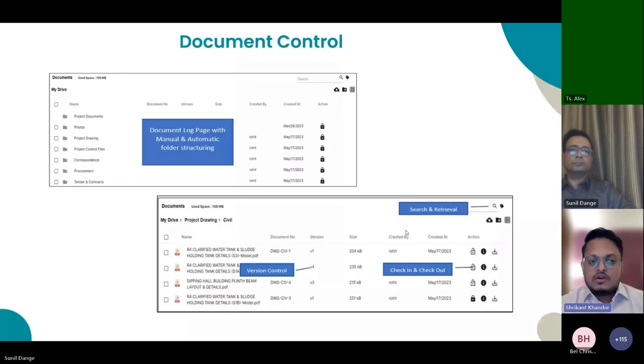Along with that, Exto also has a feature where you can add additional files and create folders, just like any shared folder or drive that we use. Here also access control can be given. What Exto does is revision control is done automatically via Exto. The latest version, as you can see in the bottom screenshot, is V4. So it will always by default show the latest version on the screen.